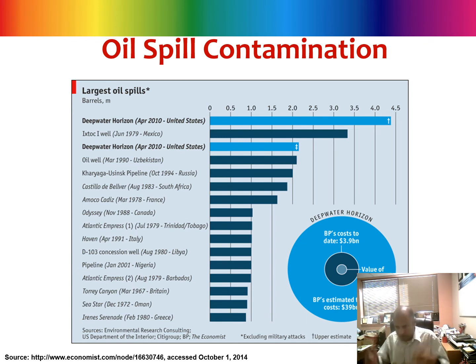Why is this important? We know the Gulf of Mexico spill is the world's largest spill. Roughly 4.25 million barrels of oil were spilled everywhere.